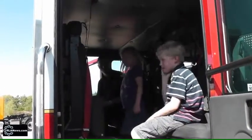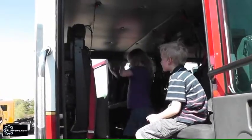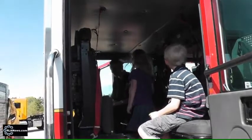have lots of firefighters and a little over here. You have to four people back there.